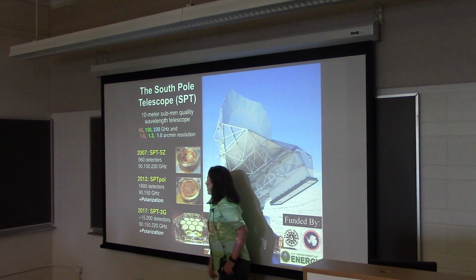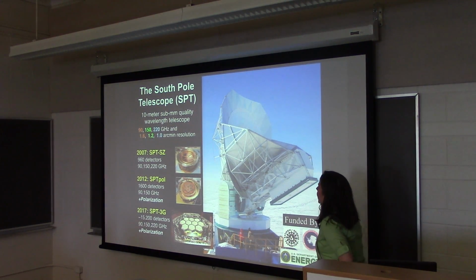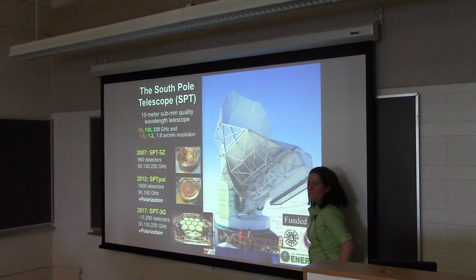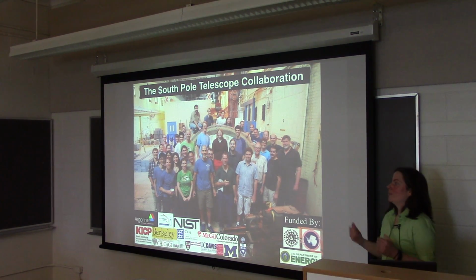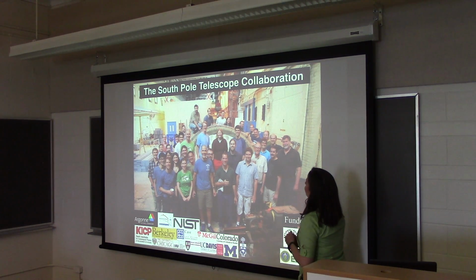And our newly deployed SPT-3G camera, with over an order of magnitude more detectors, added, again, a 220 channel, as well as polarization sensitivity. Now, the work I'm telling you about today is not just my own work, of course, but the work of the whole SPT collaboration, a number of people shown here.